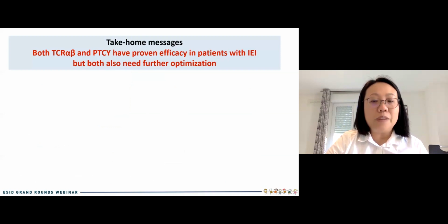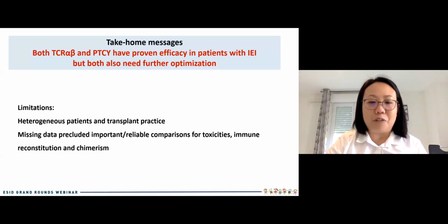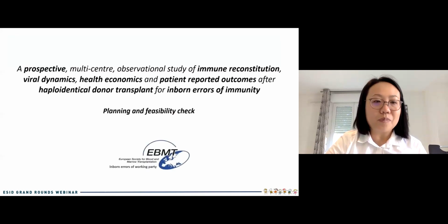And the most important take-home message from this study is that both alpha-beta depletion and PTCY have proven efficacy in patients with IEI, but both also need further optimization. Like many other retrospective studies, the main limitations of this study are, firstly, this study included heterogeneous patients and transplant practice, and secondly, missing data have precluded important and reliable comparison for toxicity, immune reconstitution, and chimerism.